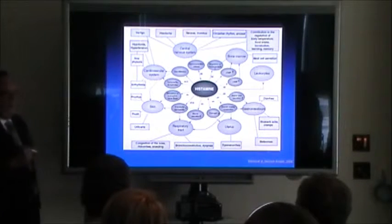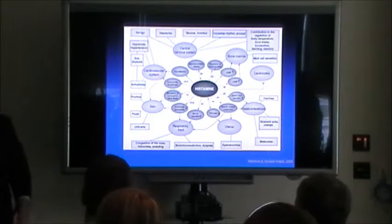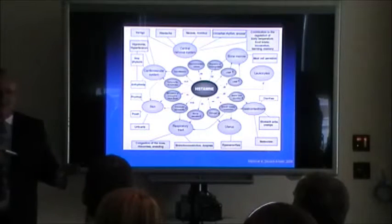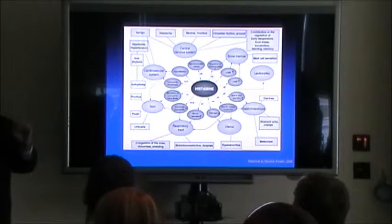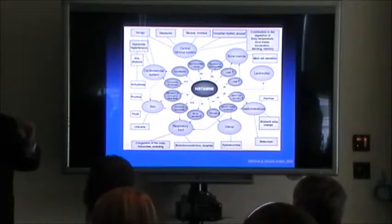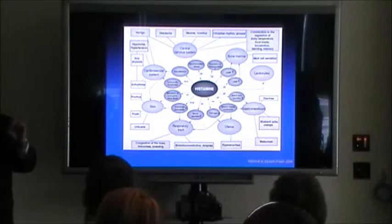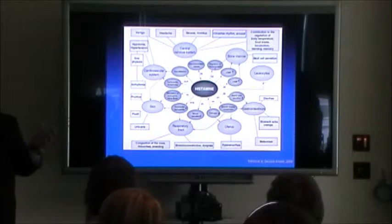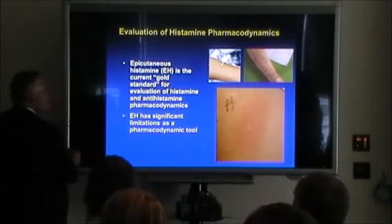And it's everywhere. In the heart, in the head, in the nose, and the toes. Histamine is everywhere. Okay? So if antihistamines are a big drug class used in kids, and if we don't have data to understand their pharmacodynamics, and because it's such an important player, it stands to reason that maybe we should learn something from it, and not just take it for granted.